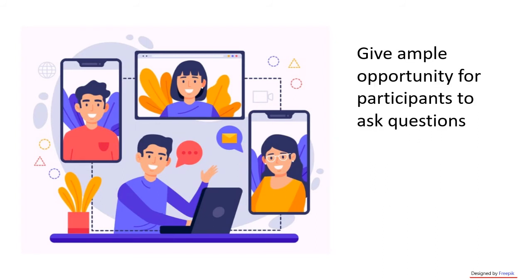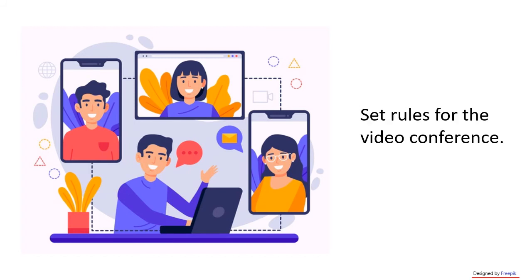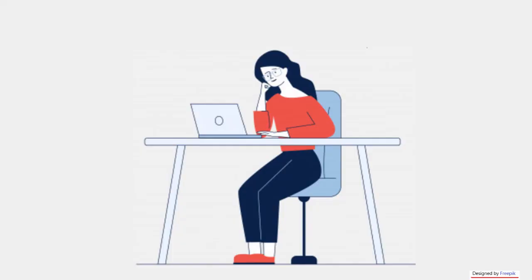Make sure you give the learners ample opportunity to ask questions and allow extra time at the beginning of the session to help troubleshoot technical issues. Set rules for the video conference, like how participants should signal that they have a question or comment and communicate the expectations you have for their participation.